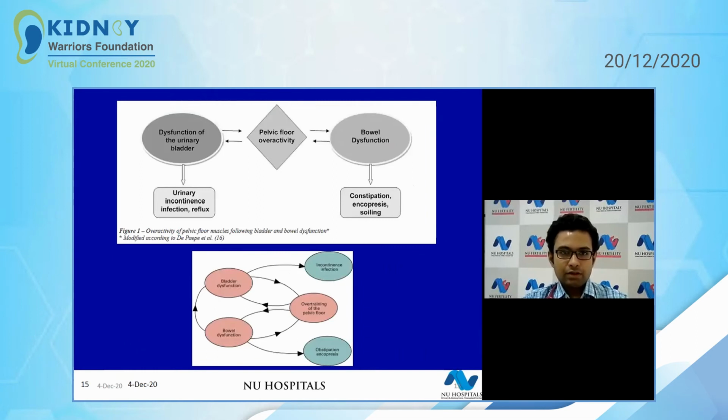There's another entity which is dysfunctional elimination syndrome, where the patient neither moves bowel properly nor empties his bladder completely. So this is by and large a behavioral pattern. The patient holds stool for a long time. There is constipation, and in trying not to pass stool in inappropriate situations, there's pelvic floor overactivity, and then as a result, there's dysfunction of the bladder, one contributing to the other, and there's retention of both stool and urine.